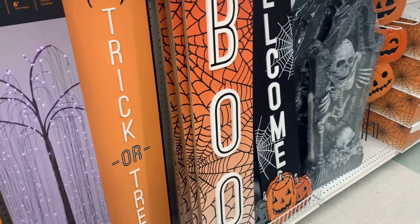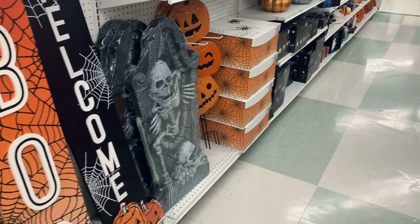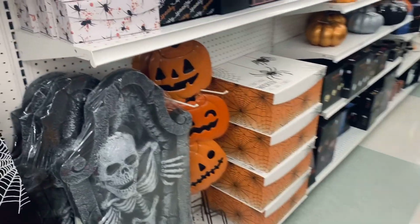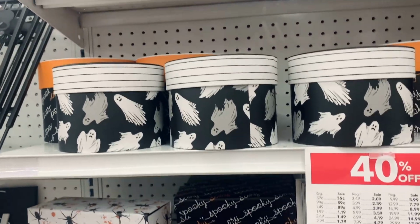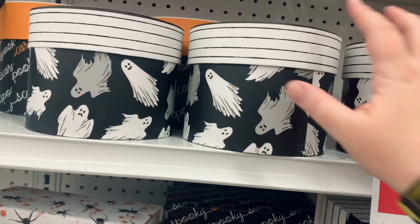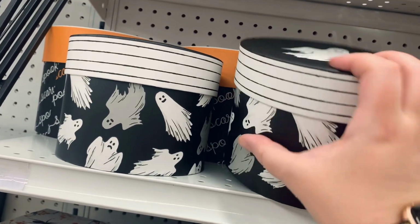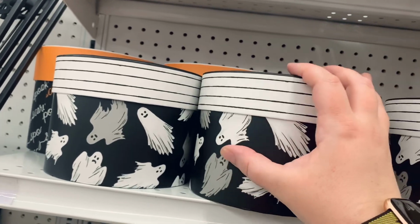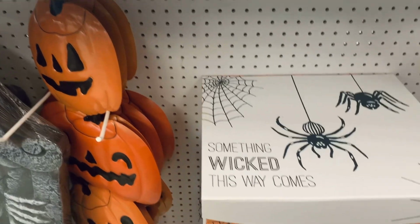There's another willow tree. That one was pretty pricey as well. Some outdoor signs that say trick or treat, boo, welcome, a tombstone, another jack-o'-lantern stack, and a lot of boxes and little hat buckets, it seems like. They're really cute. I love the designs that Joann's did this year. I just wish we got more of a variety. I love the ghosts, though. They're one of my favorite designs that they did for the entire year.